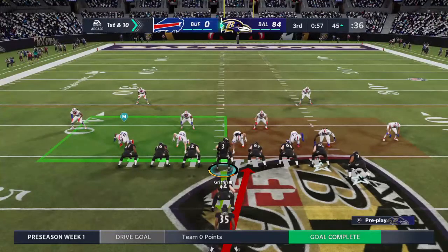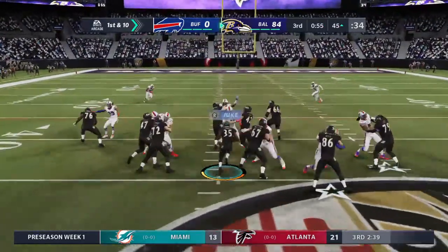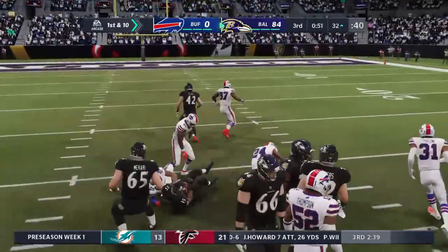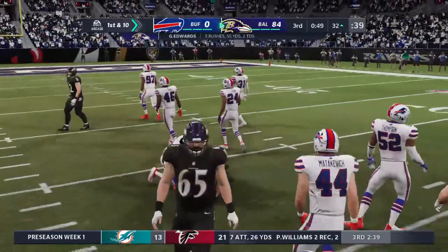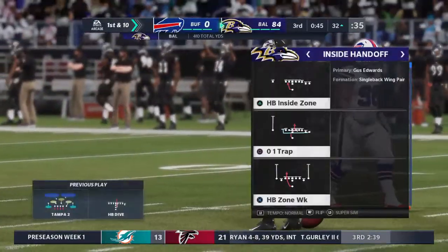1st and 10, and kind of tipping their hand at running the ball. 3 tight ends are out there on the handoff. Edwards. And he gets this inside the 35-yard line. They get 14 on that one. That's good for a Baltimore first down.